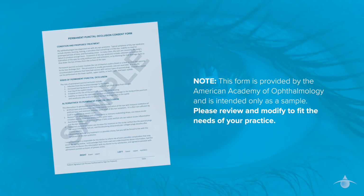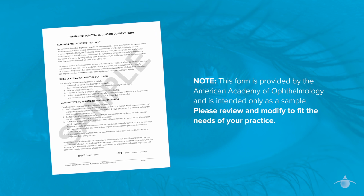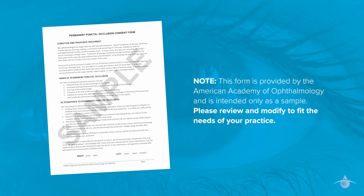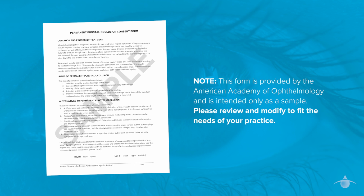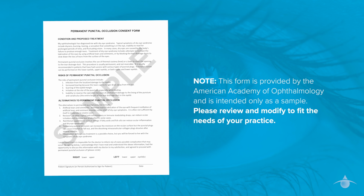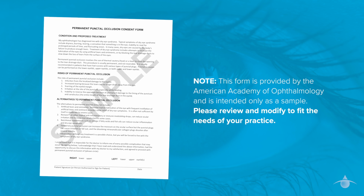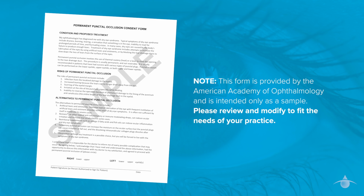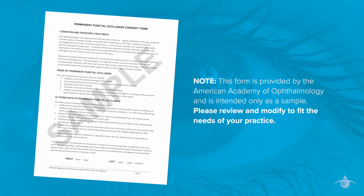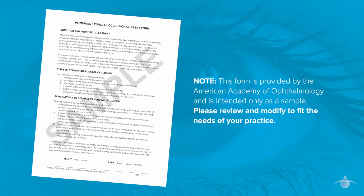In our office, we do exactly that, whether it's collagen plugs or punctal plugs. So if we're doing a dissolvable collagen plug, we use a dissolvable collagen plug consent. And for a silicone plug, we use a silicone permanent plug consent. And you want to document everything you've done on that sheet. We combine that with our informed consent, which the patient signs, which shows that the patient was in office and the procedure was performed. You never want to get caught after the fact during an audit where the insurance company is asking for that type of documentation and you don't have anything.